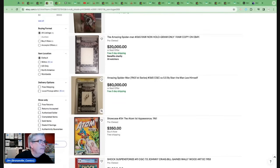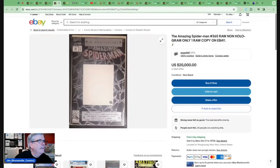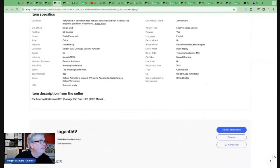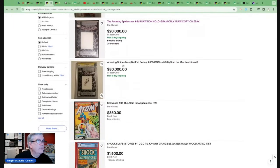These are some funny stuff. Actually, this is a reasonable book. The Showcase 34 raw. Crusader Comics Presents Spawn number one, 9.9. I don't know. The non-hologram. What's going on? Item description from seller. What is going on here? $20,000. $20,000. Okay. Pass. A Stan Lee signature of that book in a 5.5 for 80 grand. Pass.